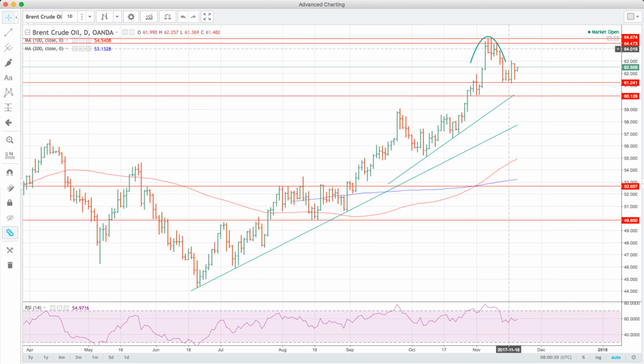We can see this topping formation finally led to that meaningful correction down in Brent last week. Long overdue, given the overbought nature of the RSIs. They usually do win. That's completely unwound now, and we're sitting nicely neutral on the RSI. Nothing to see here right now. We have had some quite impressive $2 range days, but when the dust has settled, it really does seem to be following the nuances of the US dollar.